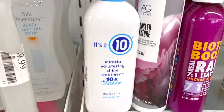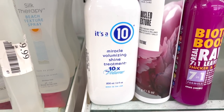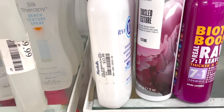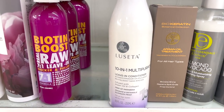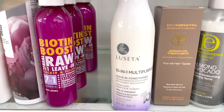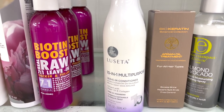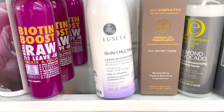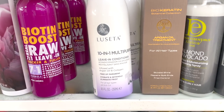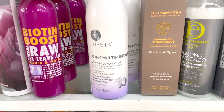They also have the It's a 10 Miracle Volumizing Shine Treatment for 10 times more volume for $12.99. And then I love this brand. I used to mention them a lot, but I haven't in a while. So here we go. This is the Lacete 10-in-1 Multi-Purpose Leave-In Conditioner. They're also paraben-free. I don't know if they're sulfate-free, actually. Most of their products are. This I don't think is specifically. But anyway, $6.99 for that.